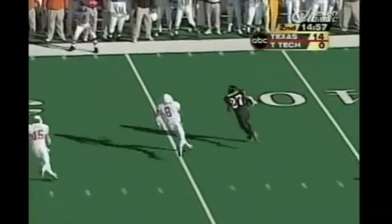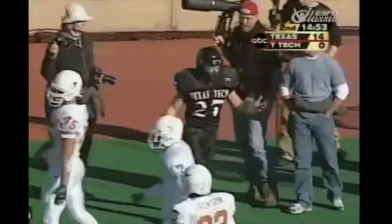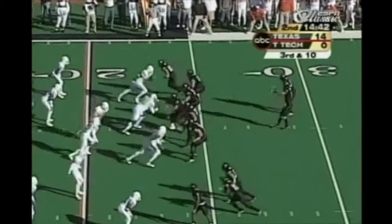Kingsbury. Plenty of time on that one. Welker on the run. He's got a first down. Welker. Ooh, did he take a shot? He thought the hit was a little late, but he dropped it. So third down and 10.